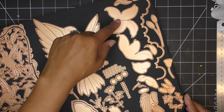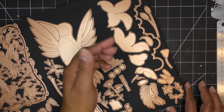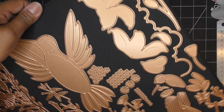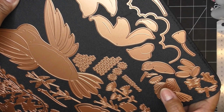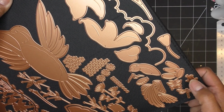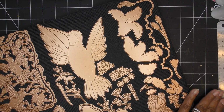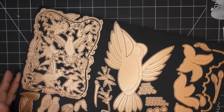These are leaves, and the lily is created really simply with these layers here, and then you have little sprigs if you want to add, and then of course the hummingbird itself, again with its beautiful little wings, accent pieces, the facial area, and then it has a little butterfly and a little dragonfly, and all the things to finish off your flowers. So just another fun little scene die set. So what I'm going to do is grab some paper and we will get started.